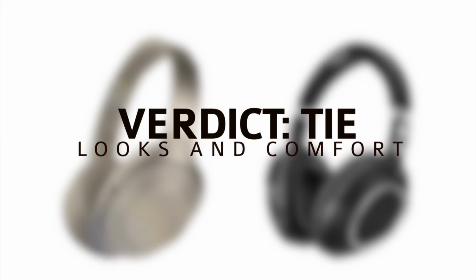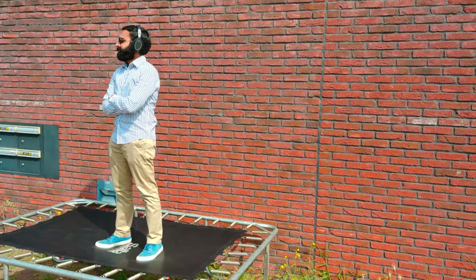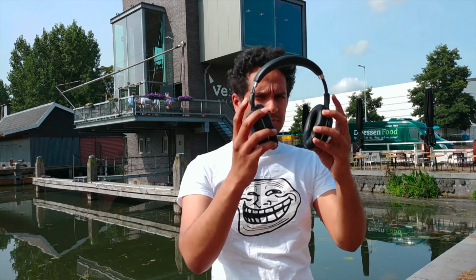Verdict, tie. Due to the design of the headphones, both the Sony and the Sennheiser are comfortable to wear for long periods. I agree. Although I did feel a certain pressure on the crown with the Sennheiser PXC 550s, not too bad though. And the headband adjustment on the Sony is very nice and clicky.